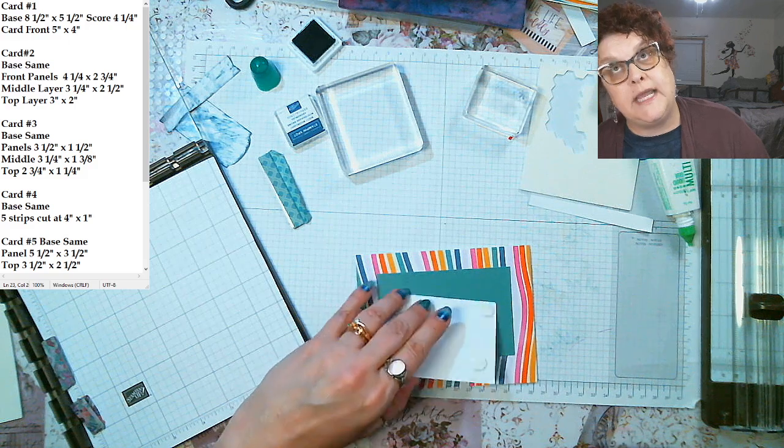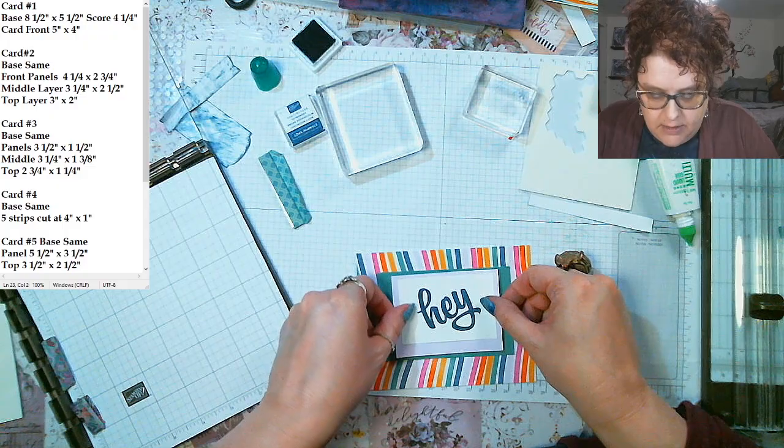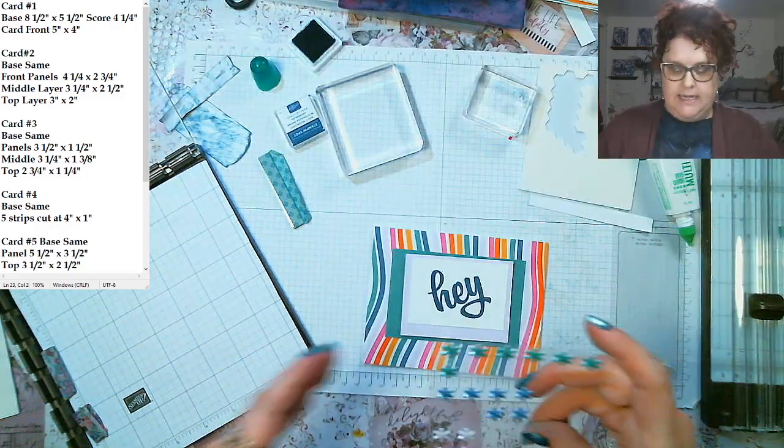But kind of reminds me of Winnie the Pooh. Kind of has a little Winnie the Pooh feeling. Okay, so here we go. Cute, right?